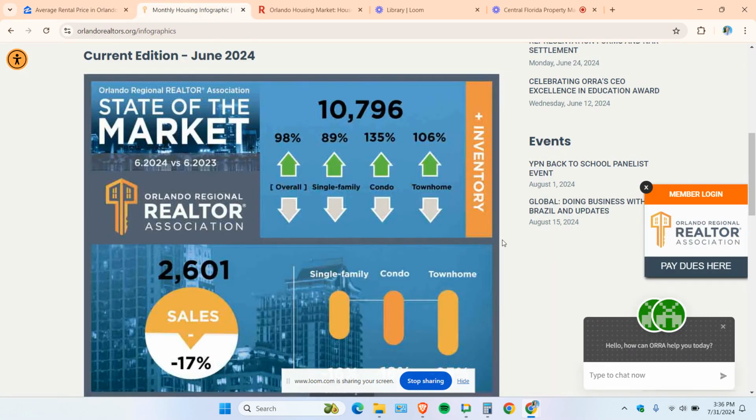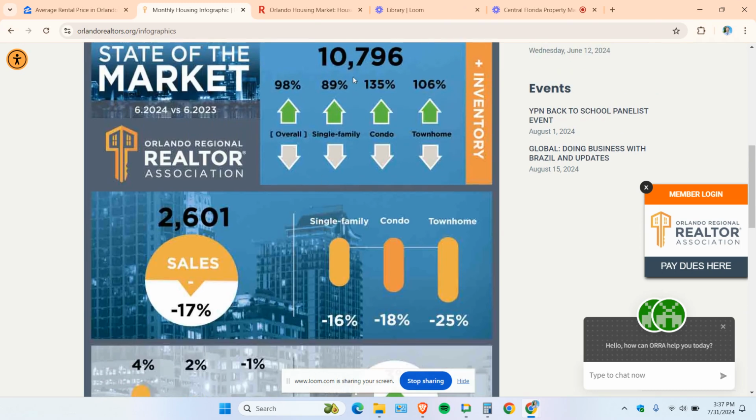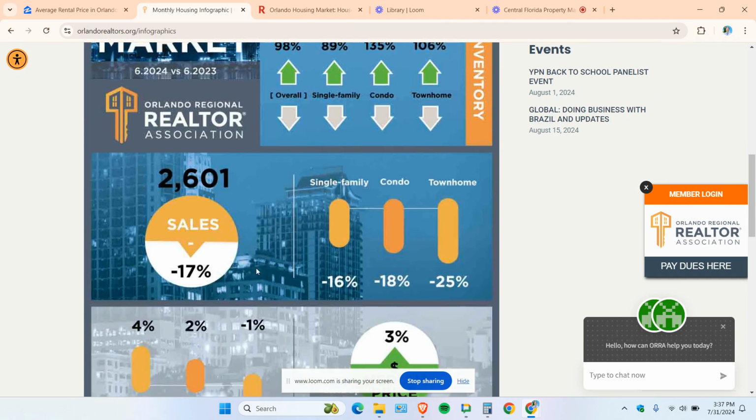On the sales side, this is pulled from Aura, the Orlando Realtor Association. This is crazy. Basically 100% double across the board inventory year over year for all property types. So probably what you've been hearing on the news, rates are up, inventory's up. And not only is inventory up, sales are down. So we've got basically twice as many properties in the market, and we're selling 70% less of them than we did this time last year.